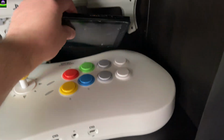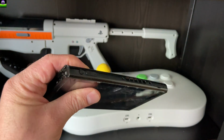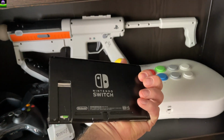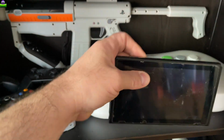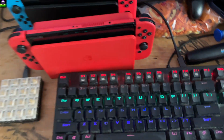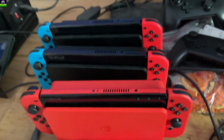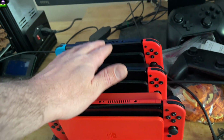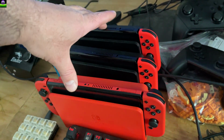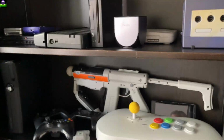Over here, my original Nintendo Switch. This is not the OLED version, but this is the original that cost about $300. This one was damaged and no longer works. So I'm gonna pan right over here real quick without showing any of the stuff on my computer screen at the moment. I have 3 modern OLED switches over here, one for myself, a couple for my kids. And I'm gonna pan right back over here to my shelves.